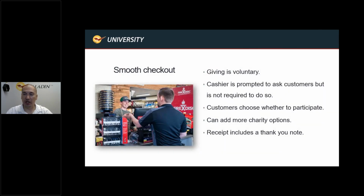So, smooth checkout. Giving is voluntary. The customer doesn't have to participate in this if they don't want to. They can easily say no. The cashier is prompted to ask customers, but is not required to do so.